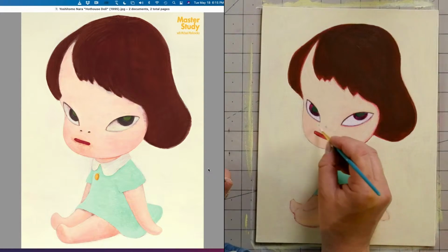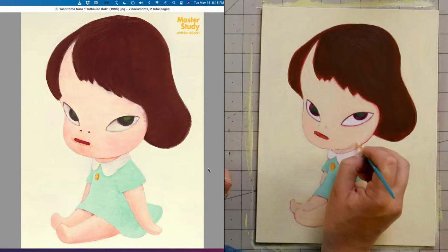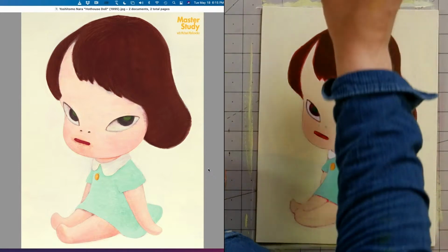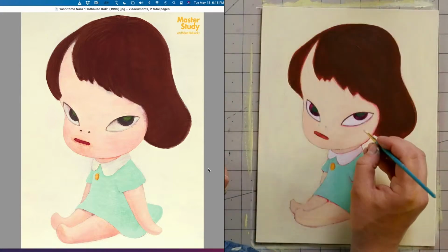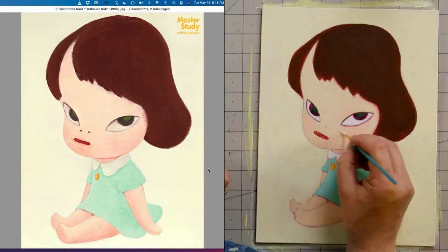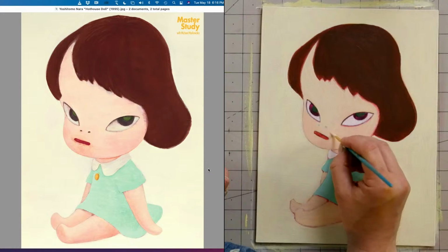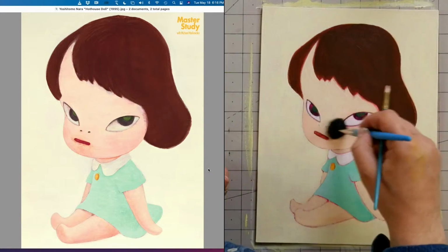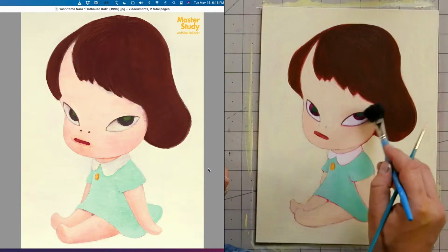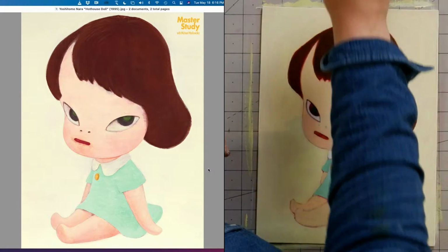Just bring some of that color back into the face that we lost a little bit of. Look how subtle of an effect that is. I don't know about you, but I can see it. Put a bit more on her cheek here. And then if you want, you can just use your mop brush to blend it in a bit.